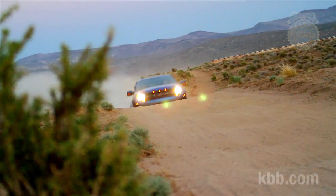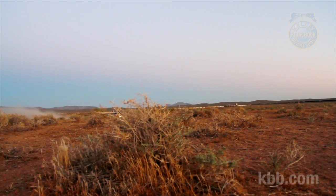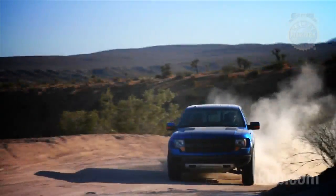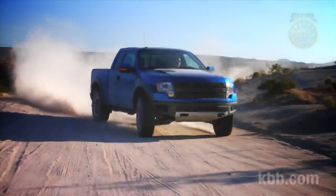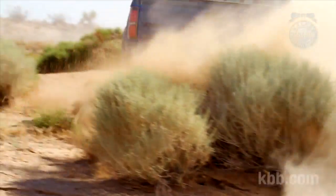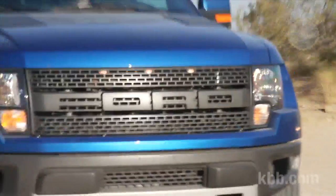The way it just floats over bumps and ruts, its willingness to jump over and over and over again, the ease with which you can drive it sideways, and the fact it makes all this off-road madness accessible to the common man. If you've got around 43 grand and don't mind getting a little dirty, you can do this too.